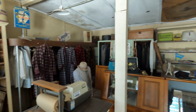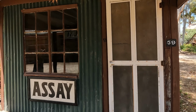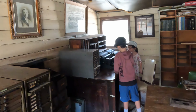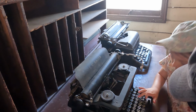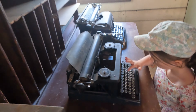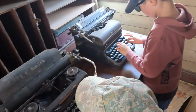You like the mannequins more than the stuff, Lily? Broken door. Solicitors. This is where you hand your money over to, kids. What have you found? Typewriter. Oh, it's actually working. It's a working typewriter. This is just like a laptop, isn't it? Oh. Pretty much.